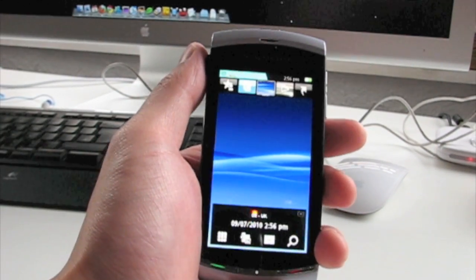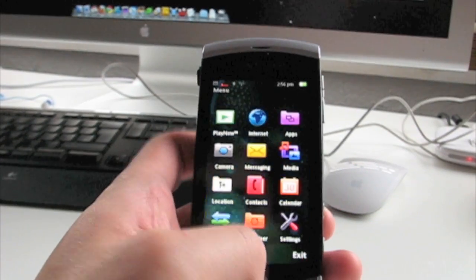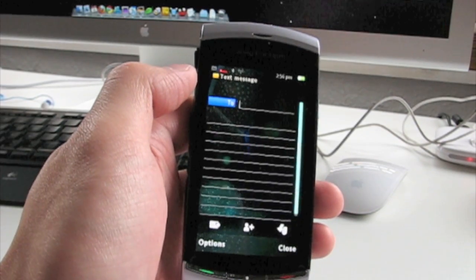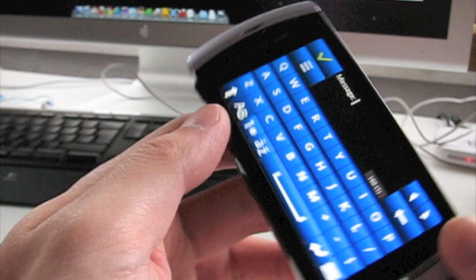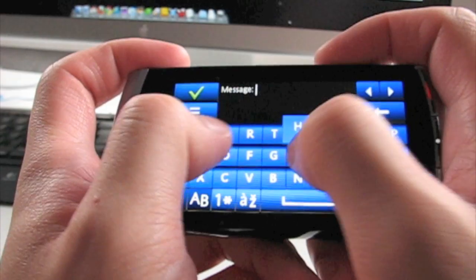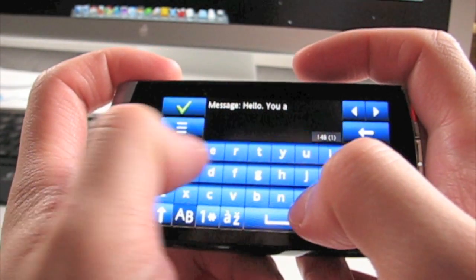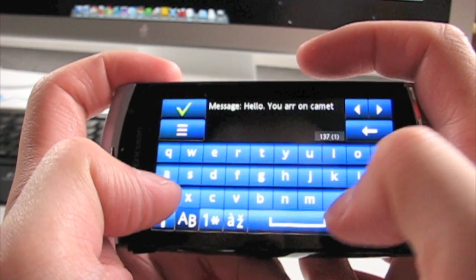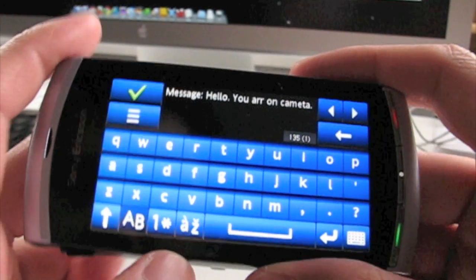The next part I want to take you through is the messaging functionality. So a lot of us are texting, twittering, posting status updates on Facebook, so we want to take a look at the keyboard capabilities. So we go to messaging and start a new message. If I tap in the message area, we're in landscape keyboard mode here. If I try and type something, there's no predictive text, and I wasn't very successful in typing what I wanted to type there.